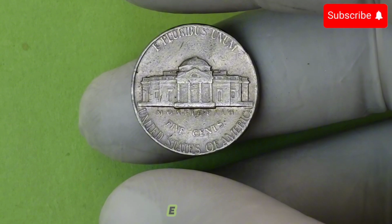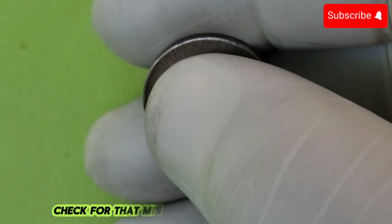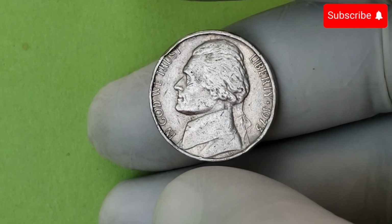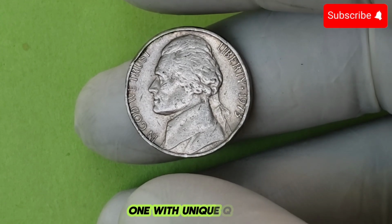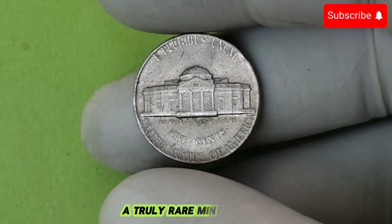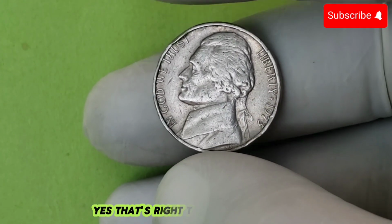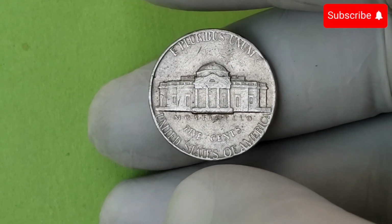So, if you come across a 1973 nickel in your pocket change, take a closer look. Check for that mint state quality or even an error. And if you have a highly graded specimen or an error variant, you might be holding onto a hidden gem. While most 1973 nickels are valued in a modest range, one with unique qualities or in pristine condition could become a collector's treasure. Imagine this: a truly rare, mint condition 1973 5-cent coin with a unique error could even be worth up to $3 million. Yes, that's right, $3 million. So check your change, you never know what you might find.